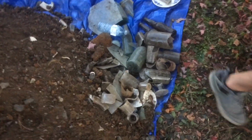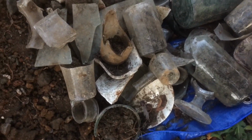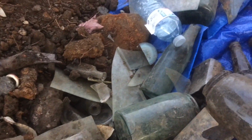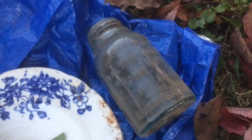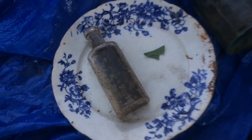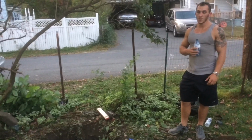Here's our spoil piles. You can see lots of mason jars, nice little shot glass, lots of plates, meds, all kinds of window panes, a couple sodas, a couple beers. 2019 water bottle. A little Horlicks malted milk, the Professor Lowe's, and that plate, and a little clay marble. So there's our finds. We're going to get the hole cleaned back up, filled in, get out of here. We'll be back in the morning.